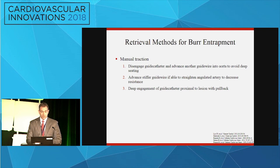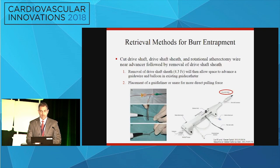And the last one is what we did: we did a deep engagement of the guide catheter proximal to the lesion, and we pulled back with some force. Again, it can be risky. This is the method that was discussed.